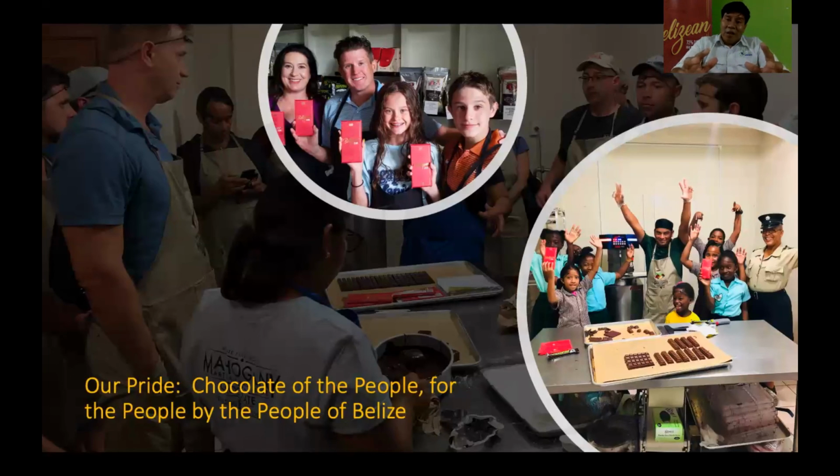And again, we take great pride in making our chocolate, and our team on the farm ensures that the trees are well taken care of. Our team at the depot ensures that the beans are fermented and dried properly, because they want to ensure that we make good quality chocolate. That's critical for us. We want to make a very good product, and that's what we have been doing. And so we take great pride in doing that. Our founders basically adopt our chocolate as of the people, for the people, and by the people of Belize.